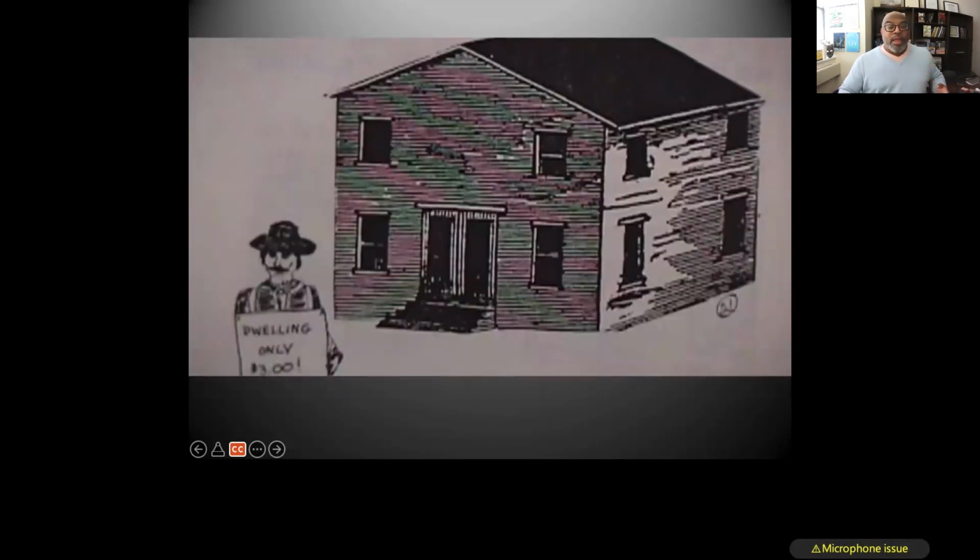Okay, all right. So I was also able to find in documents at the Library of Congress some drawings of what the houses at Freedmen's Village look like. And this was an advertisement for one of the houses that was available at Freedman's Village. And even through this, now I know how much they were charging for it. As you can see in the drawing, $3.